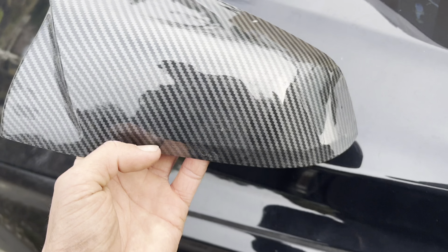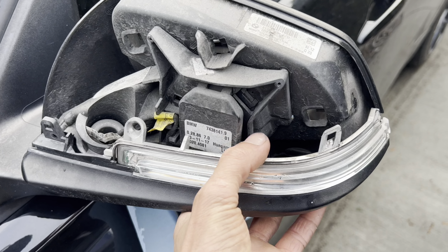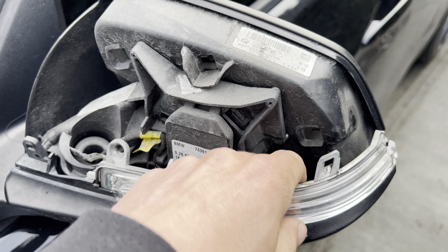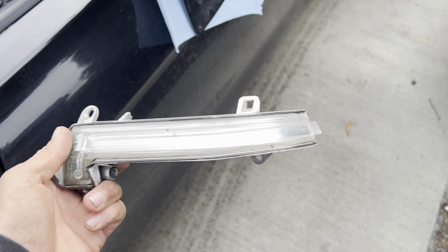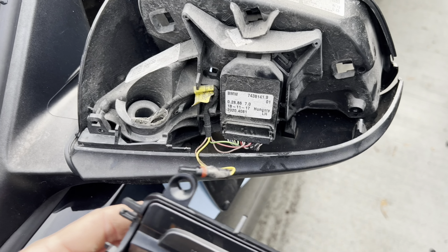Cap off here, set that to the side. There's actually just one more T10. With that T10 out, you just wiggle this bottom piece off so it's kind of loose, and then you should be able to just pull this out. Pull the connection out, and then here's the old one. The same process in reverse going back on, pretty straightforward.